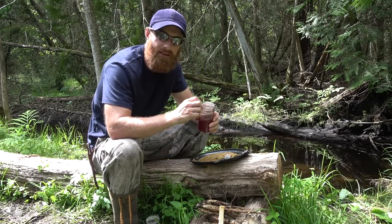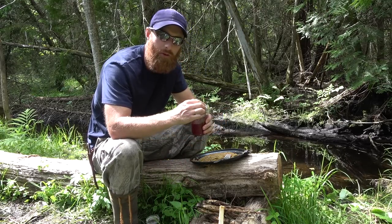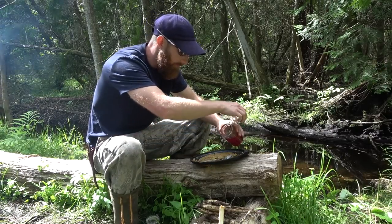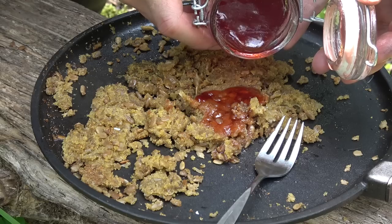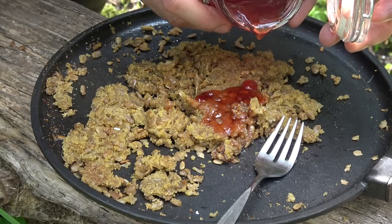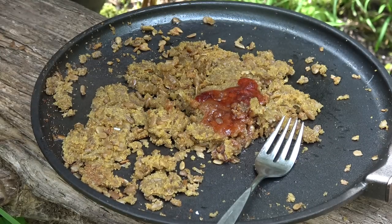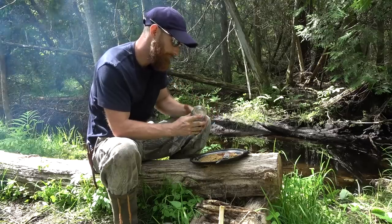But when it comes to sweets at the end of a meal, there's always more room. This pink cherry syrup. It's not jam or jelly, it's syrup. It's very sweet. So I'm gonna put some on there. I'm gonna put some maple syrup on the other half.